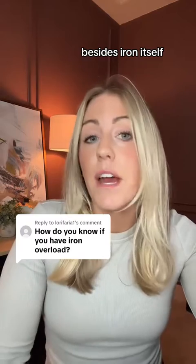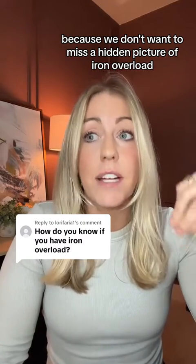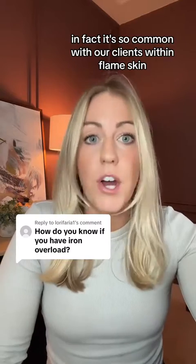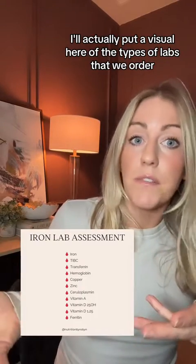These are blood labs that we actually run with every single client because we don't want to miss a hidden picture of iron overload. In fact, it's so common with our clients with inflamed skin that it's a non-negotiable. We need to be assessing these labs. If you're interested, I'll actually put a visual here of the types of labs that we order.